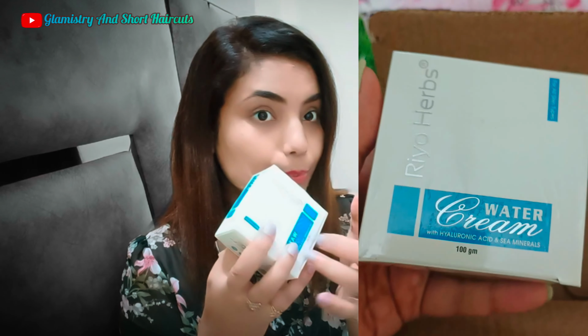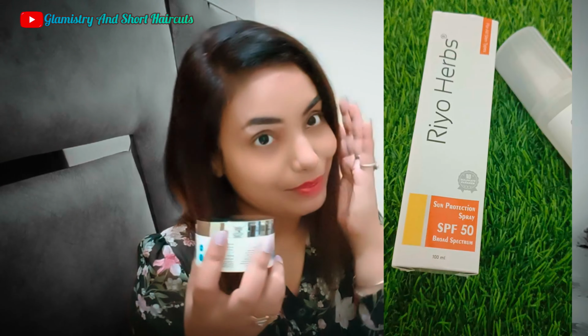And thirdly, I've got their RIYO Herbs ka water cream, which has hyaluronic acid, sea minerals, and yeah. So it comes in a cardboard box, and from inside, it is in a tub form. What I do is I take a spatula, which I have already with me. मैं उससे scoop out करके then I apply on my face.